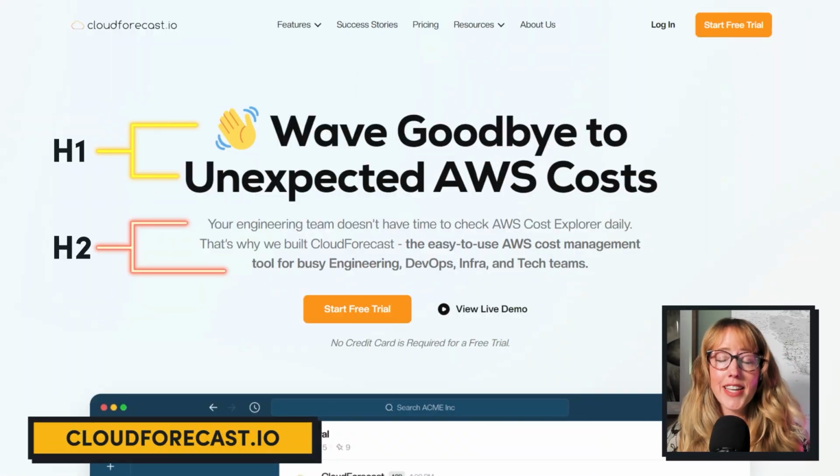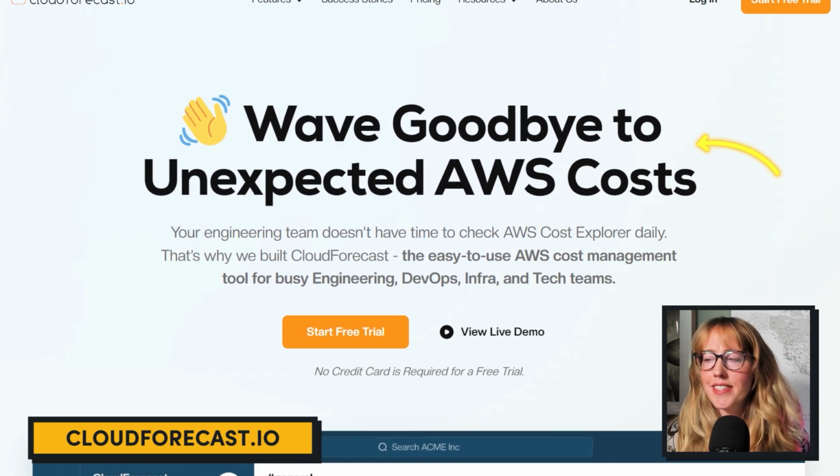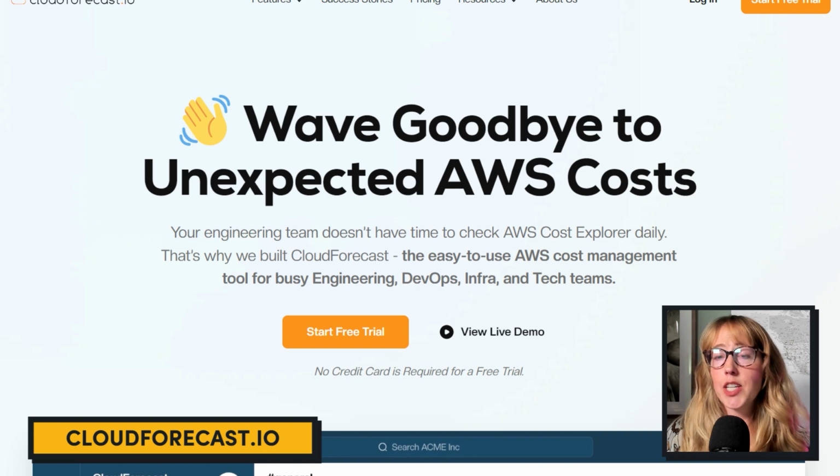Let's take a look at the Cloud Forecast website to see how an H1 and H2 can play well together. So the H1, the headline, Wave Goodbye to Unexpected AWS Costs, is a very compelling headline. It has humor. It's interesting. It doesn't just say what Cloud Forecast is, a product for people working with AWS. It tells you what you would get as a customer of Cloud Forecast. And that is far more compelling than just saying what Cloud Forecast does. You want to tell folks that they're going to wave goodbye to all those unexpected AWS costs, and that's going to be really intriguing to a lot of people.